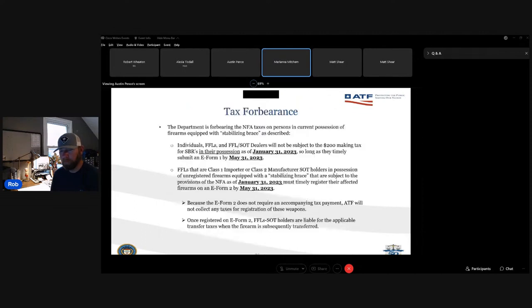This is a tax forbearance. So persons who are currently in possession of these firearms currently will not be required to pay the tax. Individuals, FFLs, and FFL SOT dealers will not be required to pay the $200 making tax. However, they will need to submit an ATF E-Form 1 starting today through May 31st of 2023.